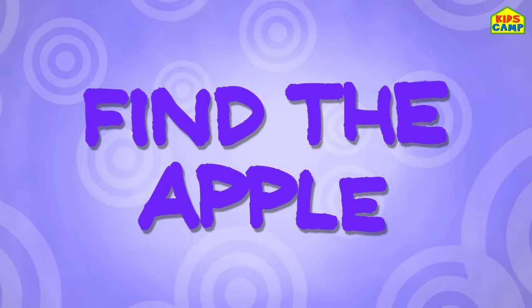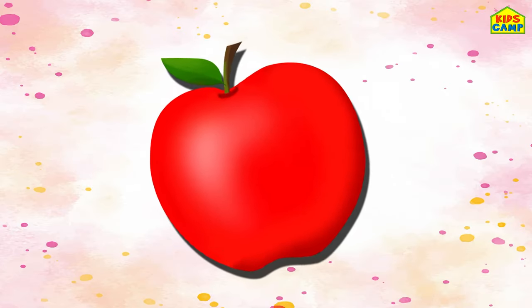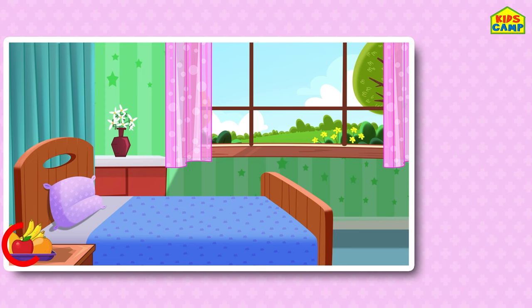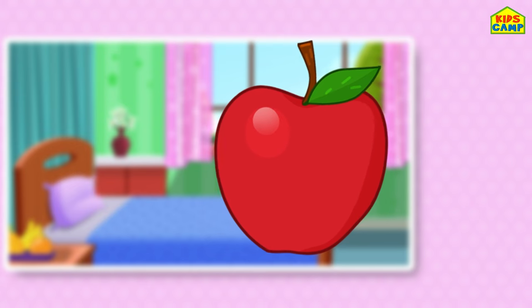Find the apple. That's easy! Let's look for the apple. Where's the apple? Is it on the bed? No. Where is it? Keep looking! Time's up! Did you spot the apple? Yes! There it is! Good job, kids! We found it!